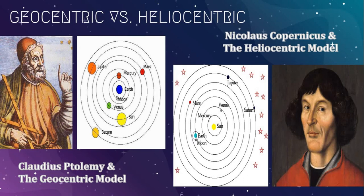Ito yung kay Claudius Ptolemy na geocentric model. Makikita talaga natin dito na sinasabi niyang yung Earth talaga yung nasa center. While on the other hand, yung kay Nicholas Copernicus naman tsaka yung heliocentric model niya, ito yun, makikita talaga natin na ginigiit niya talaga na yung Sun is the center.